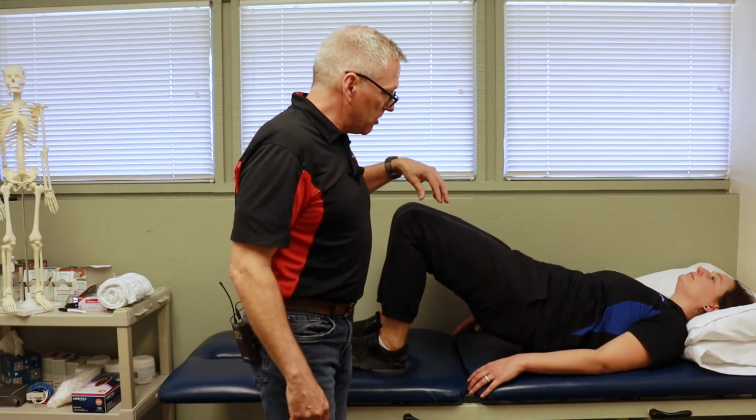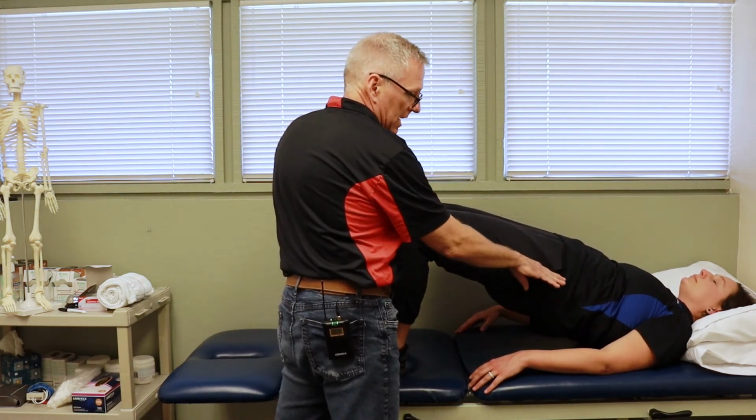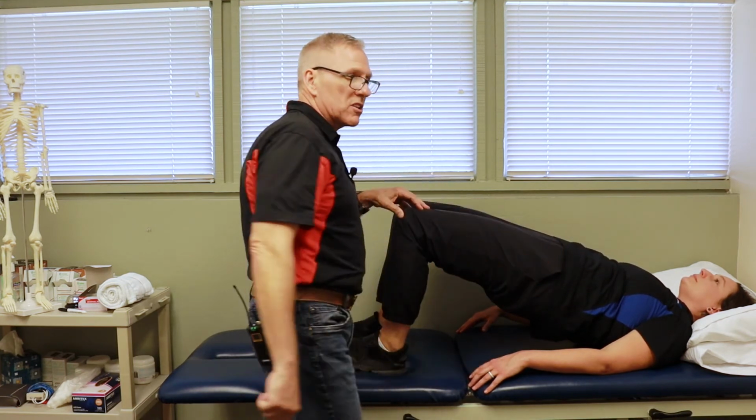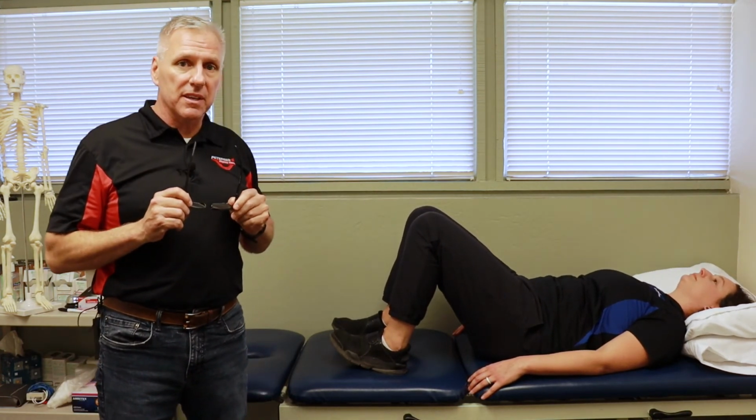And if you feel it in your hip, and not in the muscle, sometimes you can see she's now stretching these quads a little bit. You might feel a little bit of stretch in the front of that hip. That's not necessarily a bad thing.